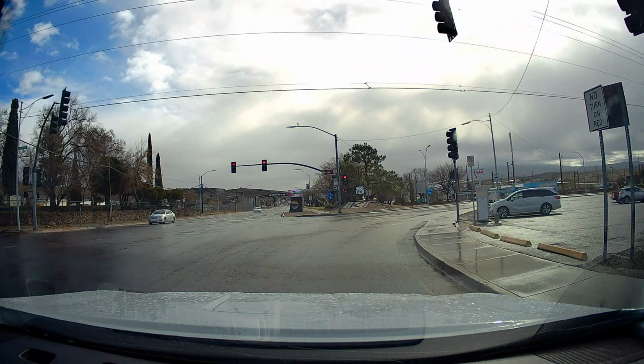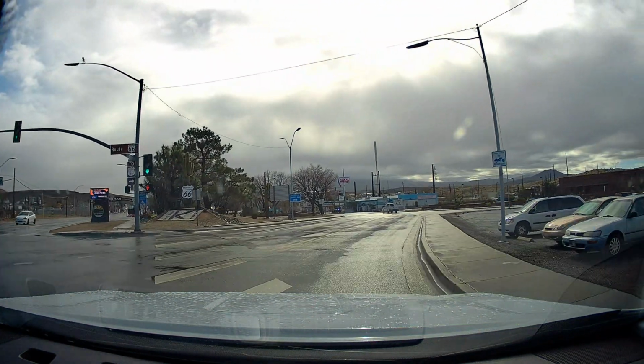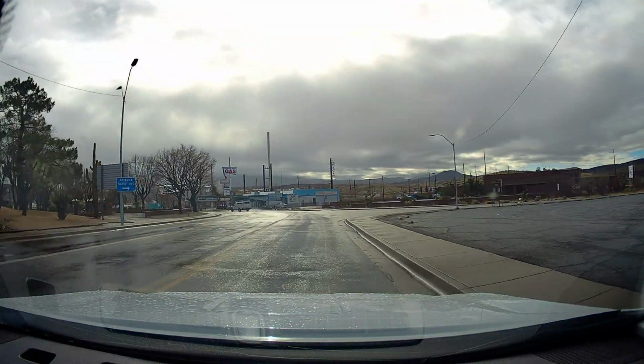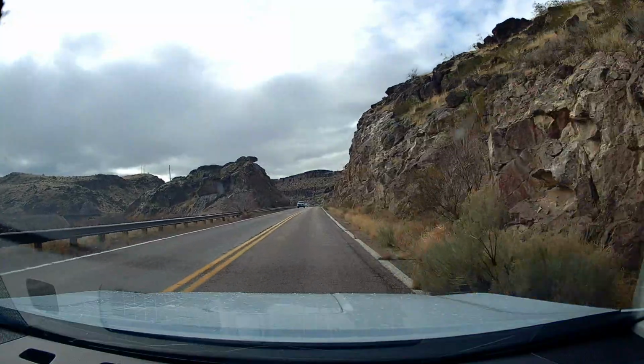Like most cities we cruise through, there are many more attractions and points of interest to see, and Kingman's no different. Though we set our sights on Oatman, Arizona, a mining town from years past.